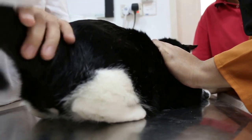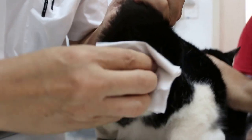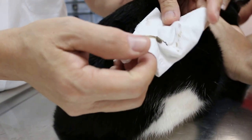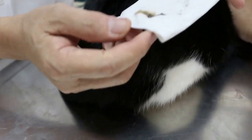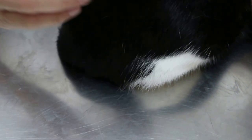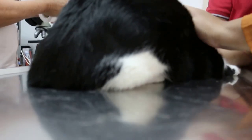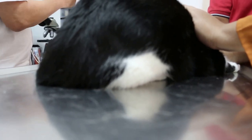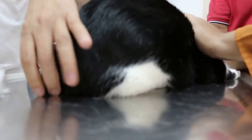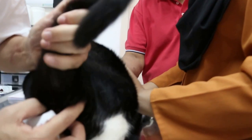Where does he go? The same place again? Yes, very bad. Then you see the oil. Quite long already. Last time, what colour was it? Same colour. The other time you cleaned, it was more. This one is from very deep inside. What happened is, last time I managed to get probably 80% out, and then further deep in. Lucky this cat is good now.